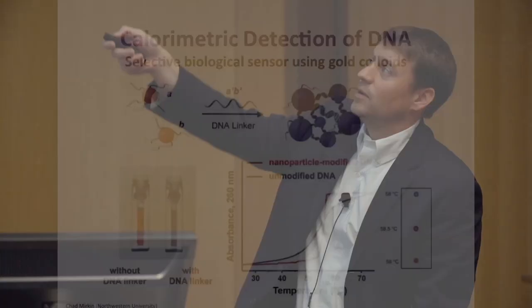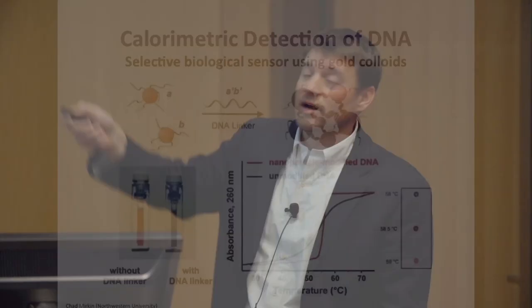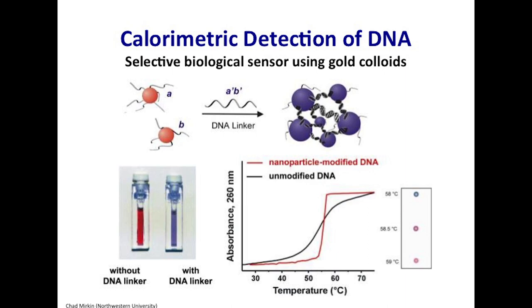What you see here is just the melting profile. If you add the DNA sequence, the particles aggregate and there's very little absorbance, but if you melt them apart, you see a nice sharp melting transition between the DNA holding together these nanoparticles. This melting transition takes place over a very narrow temperature range, so if you go up even just 1 degree, you go from aggregated particles to dispersed particles, meaning that the diagnostic is extremely specific for the sequence that you're looking for.